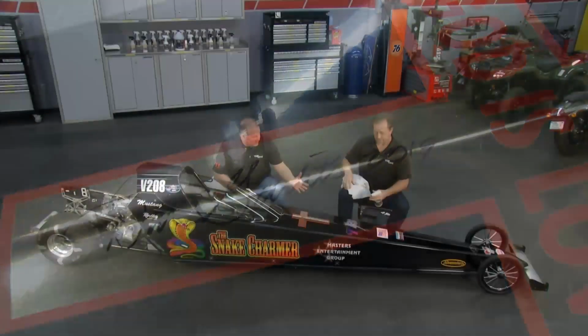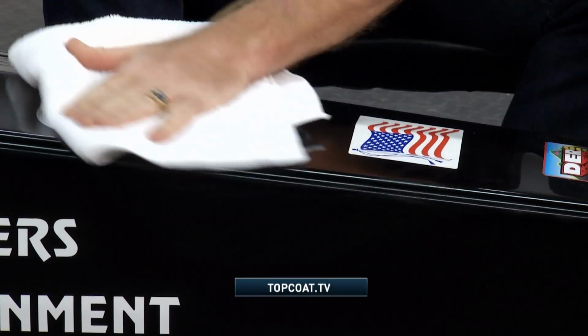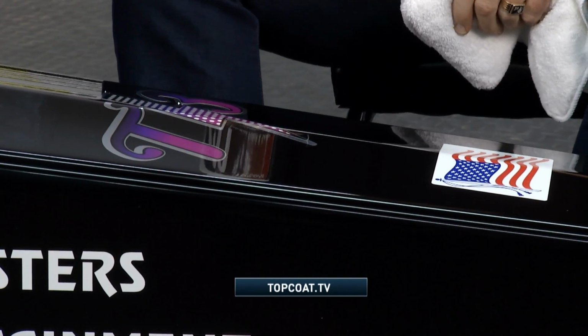Yeah, and even these decals, right? You can spray right over those and you can see in real time that it's dramatic, the before and after difference. The decals do not have any buildup around them or anything like that. Look at that, Mike. It's a huge deal. The results are phenomenal. Isn't that gorgeous?